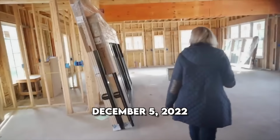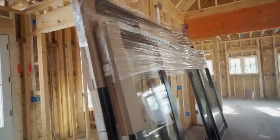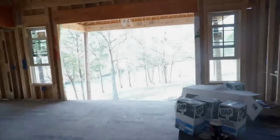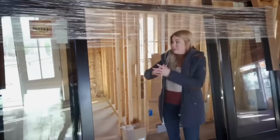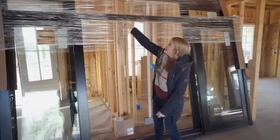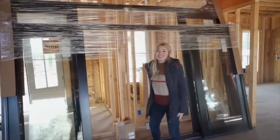We got our sliding doors. We got the big one for up here. It's gonna go there. And that goes downstairs. So we have sliding doors in the basement. Matching sliders. Even taller ones.